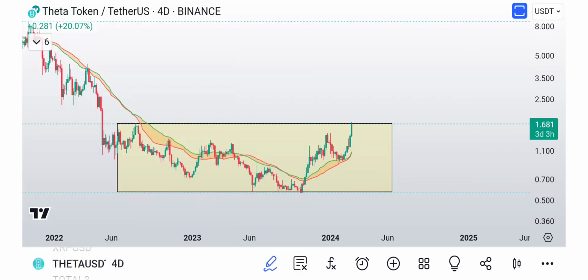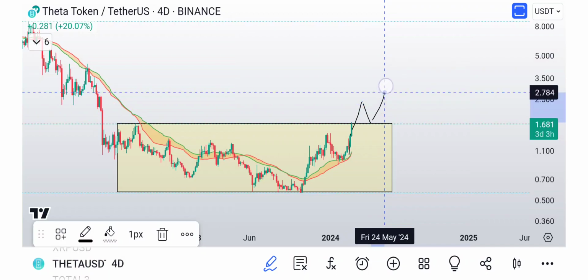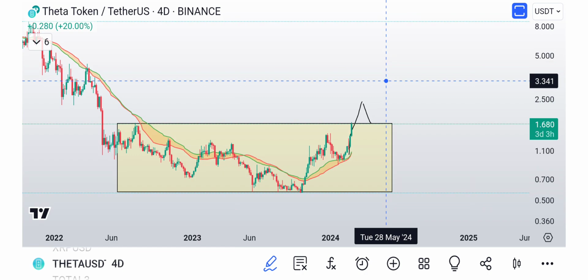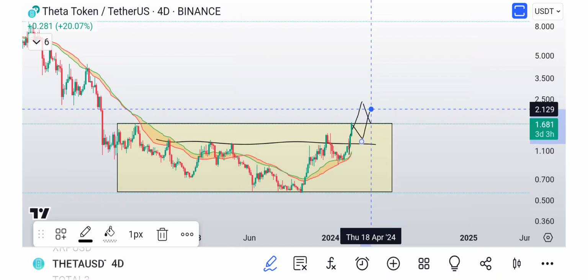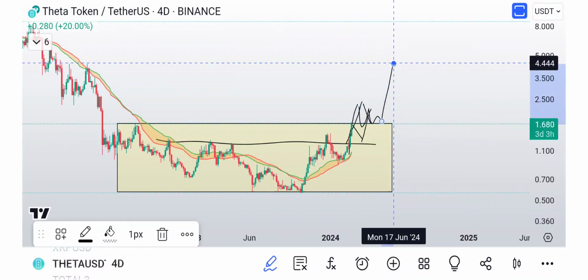So what happened with total 3? We broke out, we back tested, and we continued higher. So that could be an idea of what's going to happen. So either we back test this in here, continue higher, or we break out of here and then just sort of waddle around and then continue higher.